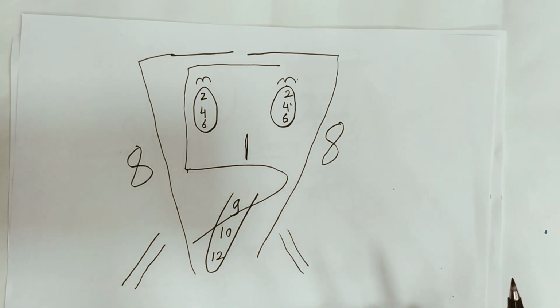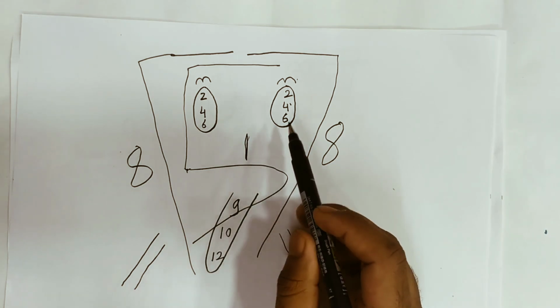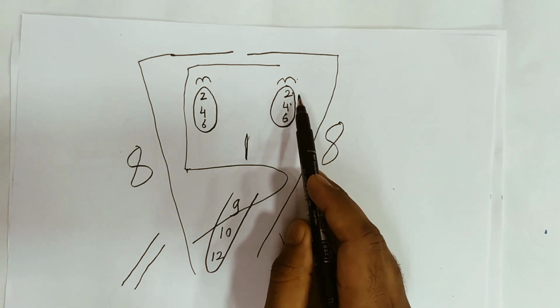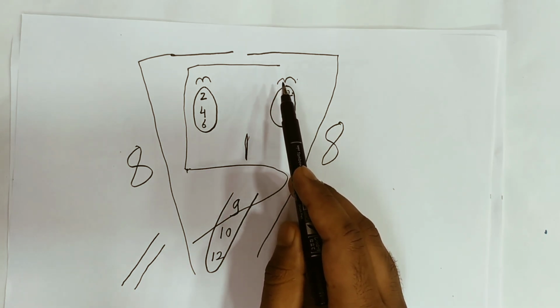I can tell you again. The first nerve is the olfactory nerve, which helps in smelling. The second nerve is the optic nerve, that helps in vision. The third nerve is the oculomotor nerve, which helps in eyeball movement as well as pupil contraction.